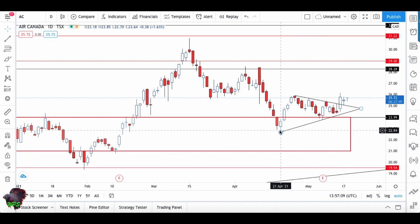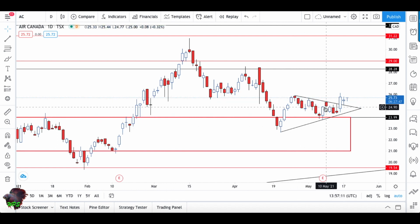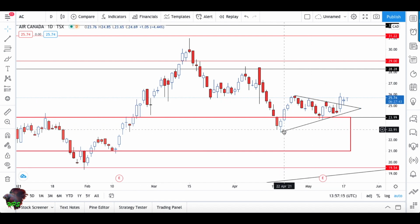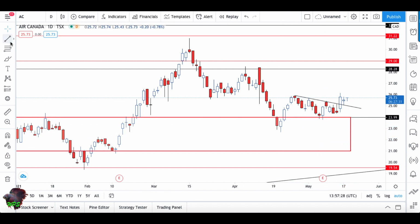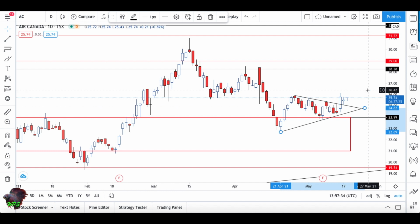You see, as the market is doing this kind of squeeze, we are making these highs and we are making these higher lows. And what do we do? I'm just going to move this here. So this is the low. This is the higher low. What you do is take a trend line from here and just connect these two lows, and there you go. You have that.